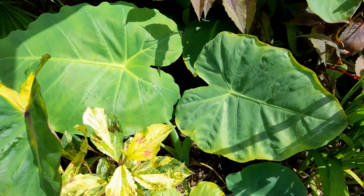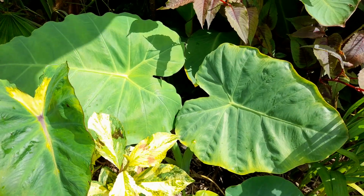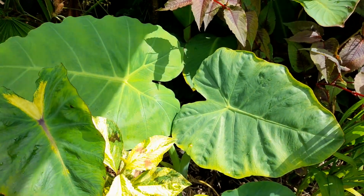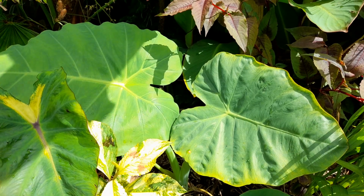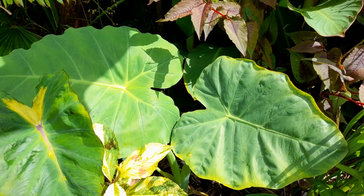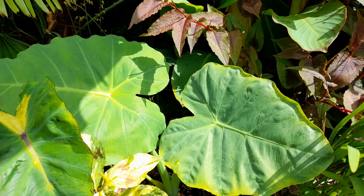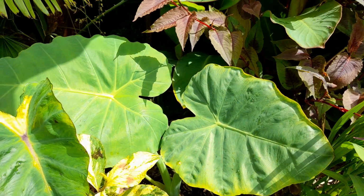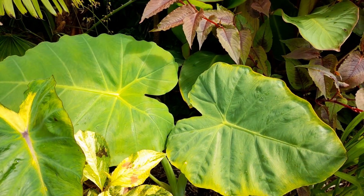I mean, don't get me wrong, these don't get huge in the UK climate compared to like the US, and you can get leaves absolutely massive on these, practically 6-8 foot, but yeah, not so big in the UK, but still by elephant ear standards, you know, Colocasias or Alocasias, they get big.